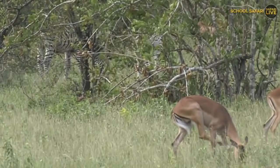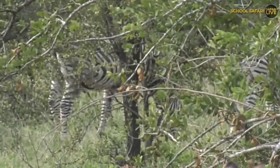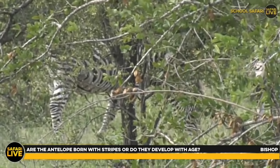They're not old enough yet to establish themselves or to be dominant, so to be a dad, and so they have to walk around and kind of find a good place to feed. Now, Bishop, you're wondering if animals are born with stripes or how they get them or when do they get them? Well, any of these animals that you see out here, they are born with these markings.